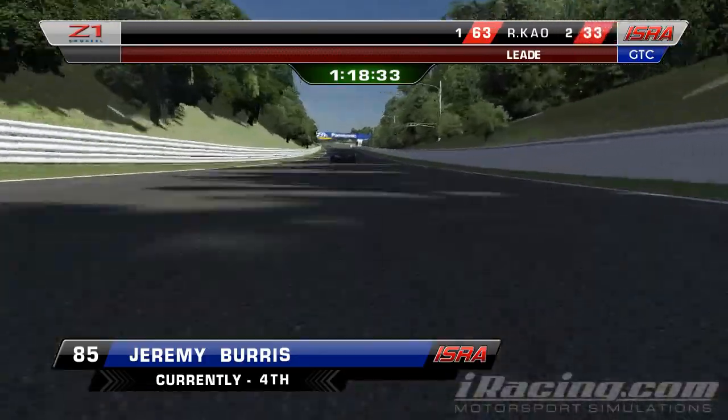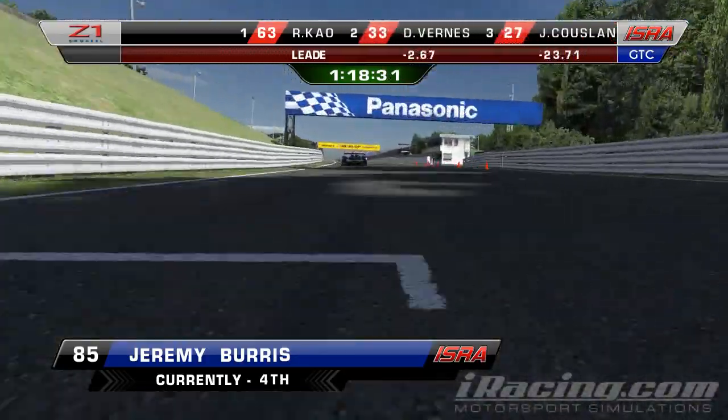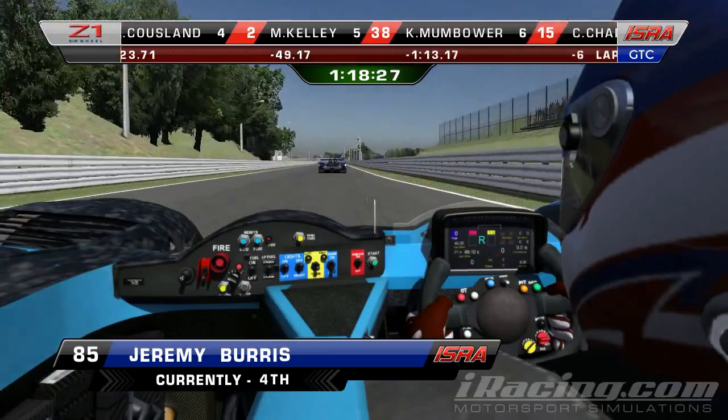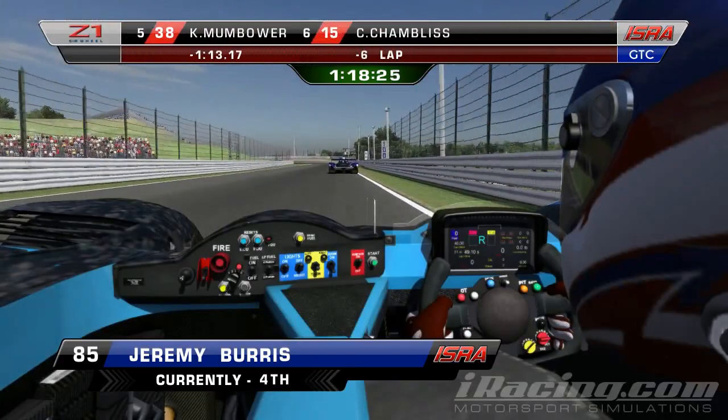Now Jeremy's separated a little bit from Troy right now. There's not much of a gap. It's still just over half a second, but let's see if this little bit of a gap can get Jeremy a good run on Troy, maybe going into turn 1.